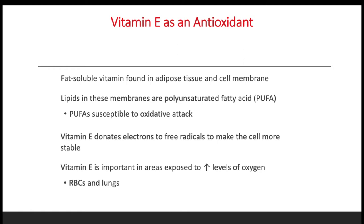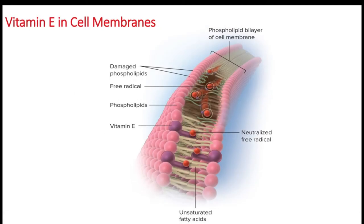And remember that oxygen can eventually become a free radical, and so it can create damage to red blood cells and damage to the lungs. So this is just showing you the potential of the phospholipids, and here are the fatty acid chains here, and those can be compromised, destroyed by free radicals. And so having vitamin E around helps to neutralize those free radicals and maintain that phospholipid bilayer.